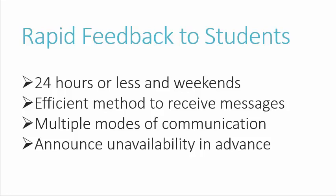They respond to students in 24 hours or less and on weekends. They use an efficient method to receive messages. They use multiple modes of communication. Some of them that they mentioned were Moodle messaging, email, phone calls, texting. And they also announce unavailability in advance.